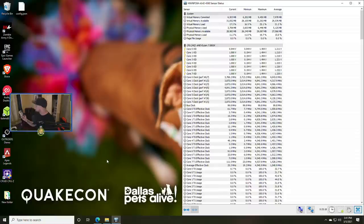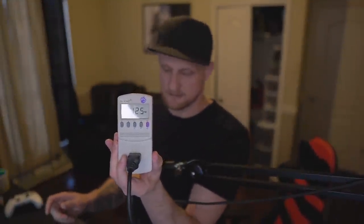So right here, we are sitting at 123 watts. Let's get that full camera up. And that's at idle. And then obviously with the full system and stuff, you'd have to calculate the entire system, so we won't do any calculations. Let's get the miner running though.